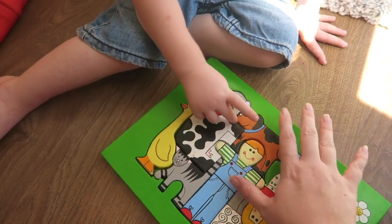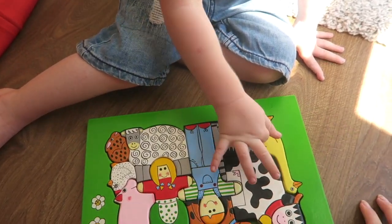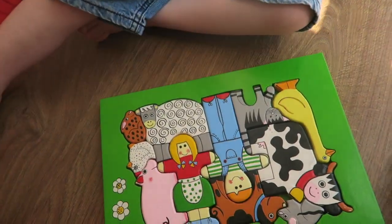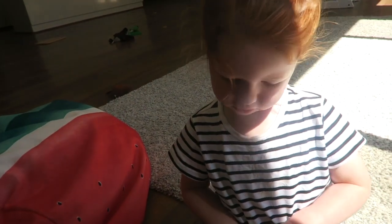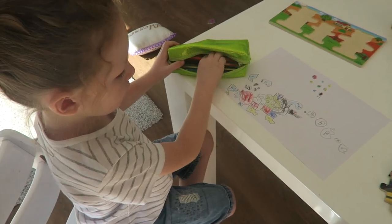It's a bit hard to see. Here. That's right. It's a bit hard to see when some of them are upside down, isn't it? Yeah, goose or duck? It's a duck, I think, sweetie. Can you say ducky? Not sure if that's a goose or a duck. I think it's a duck.